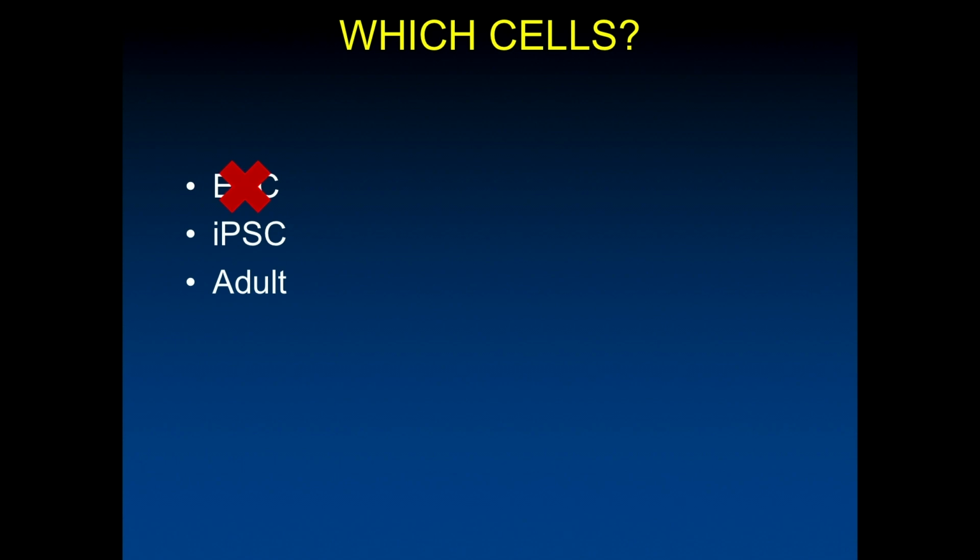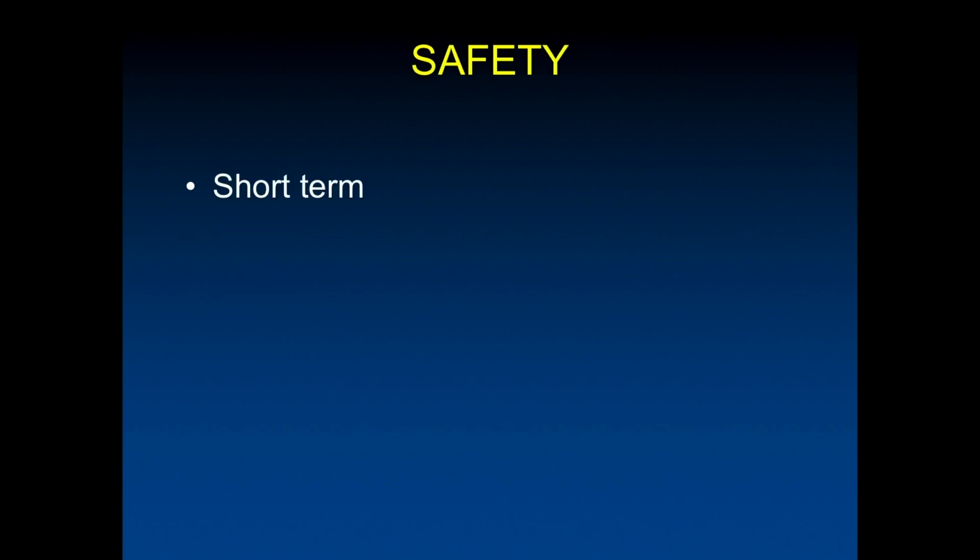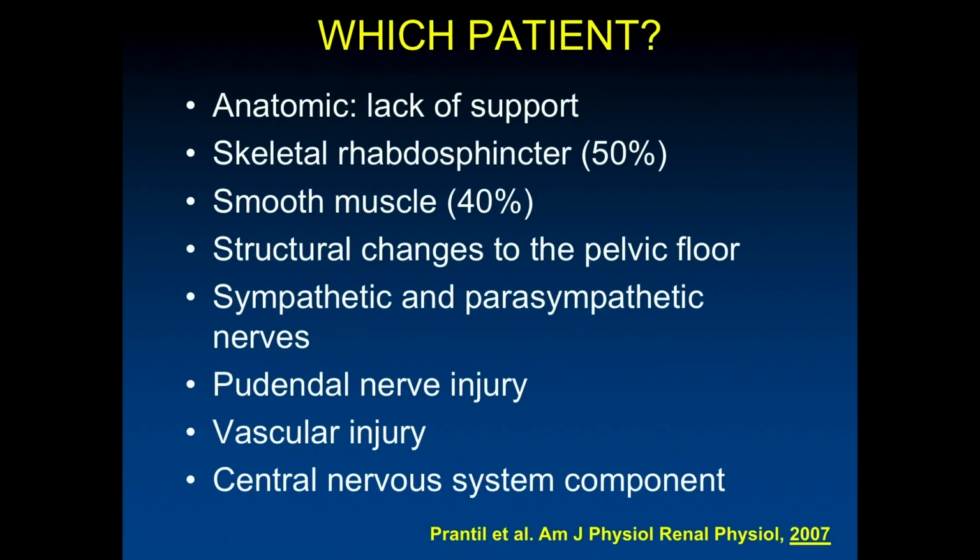So it's most likely going to be an adult stem cell that has really been shown to be safe in the short term. In the long term, there are not a lot of durability or efficacy studies. And when we look at the patient that we want to treat, looking at anatomic support, skeletal, radial sphincter, and all the areas that we mentioned before, when we look at really patient-driven therapy, this is going to help patients that have muscle problems, nerve injury, vascular injury. The anatomic or the central nervous system causes are likely not going to improve with this therapy.